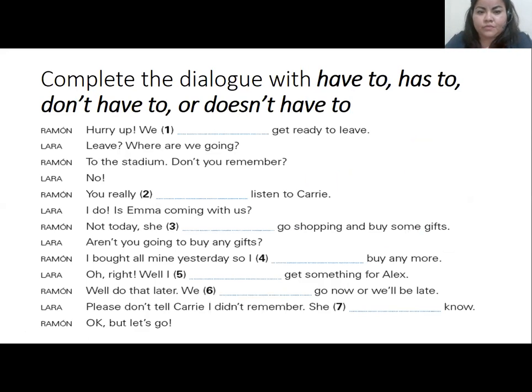¿Qué pasó? We? Hurry. We have to get ready to leave. Very good, girls. Very good. We have to get ready to leave. Have to. Hurry up. We have to get ready to leave.